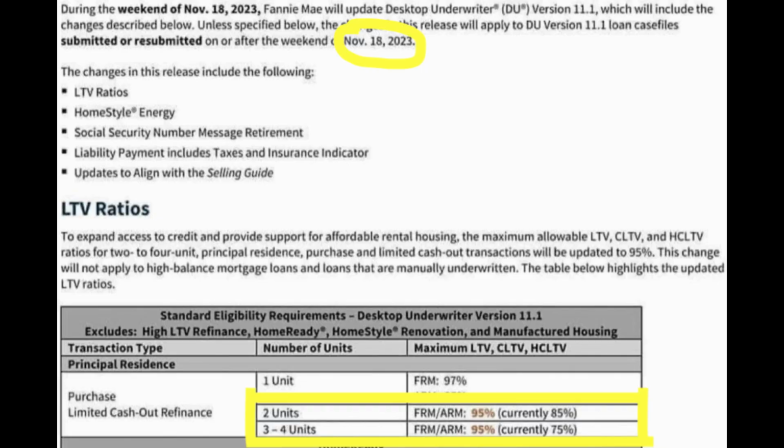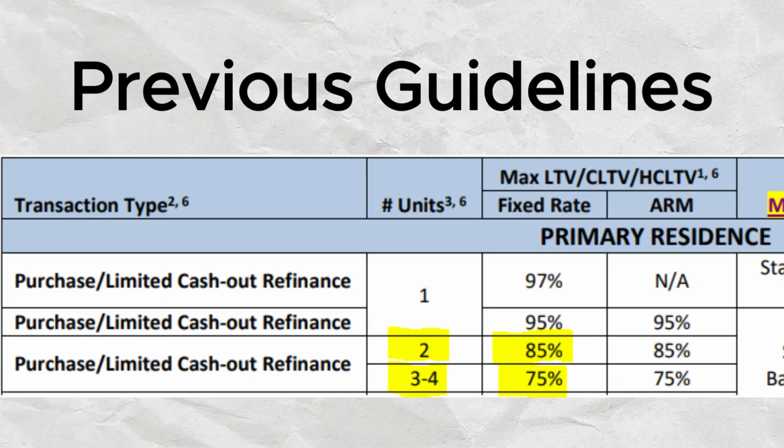All right, so let's go over some of the updated guidelines. I'm going to bring them up on the screen here so you can see exactly what we're talking about and what the differences are as of November 18th versus what they are now. So if you look at this chart here, you see that the new down payment is 5% for all 2 to 4 units. If you look at the previous rules prior to November 18th, for a 2-unit property, the minimum down payment is 15%. So 15% still would have, for example, mortgage insurance.